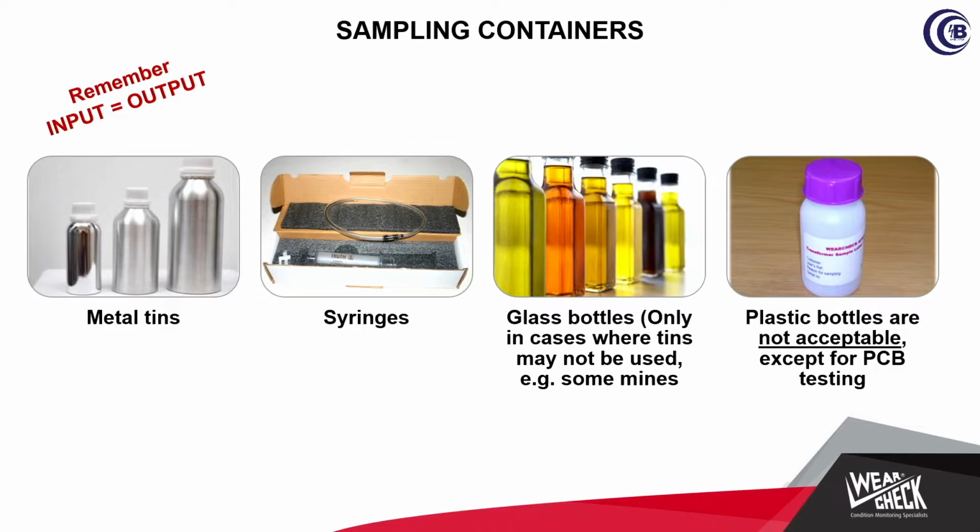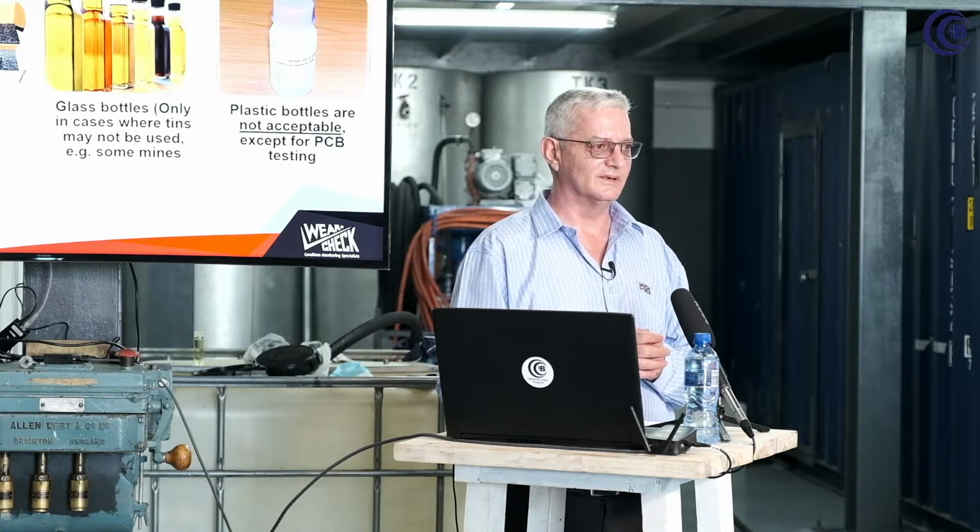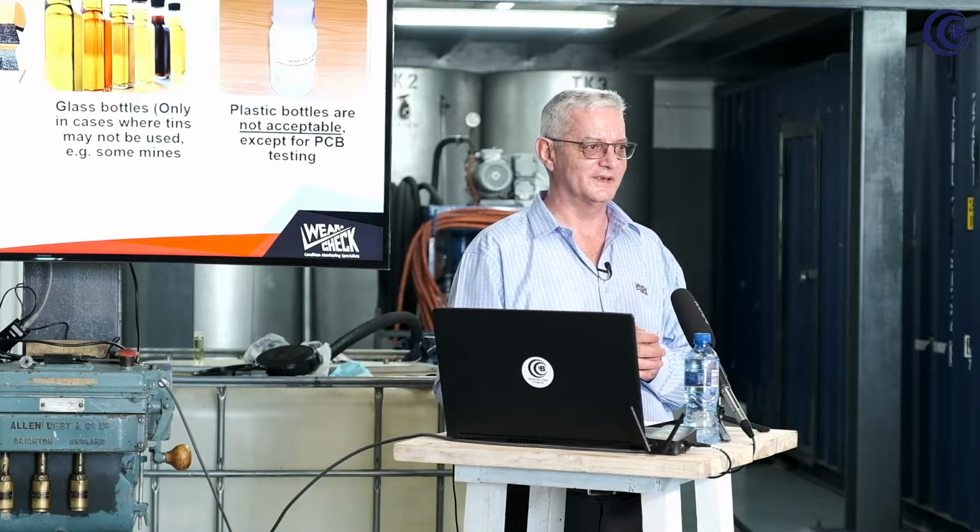I've got a photo and I unfortunately forgot to add it into this presentation. When I was up in Joburg before I came down to Cape Town, it was in their storeroom. They've got a little shelf with all these special sampling containers that they have received. And if it's got a cap, we have received it. You are wasting your money.